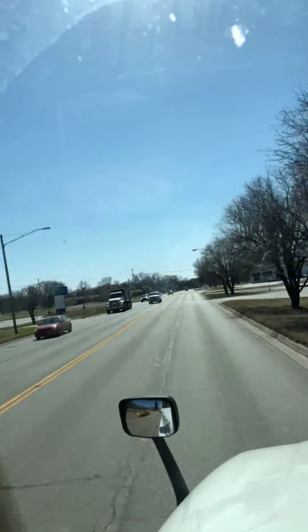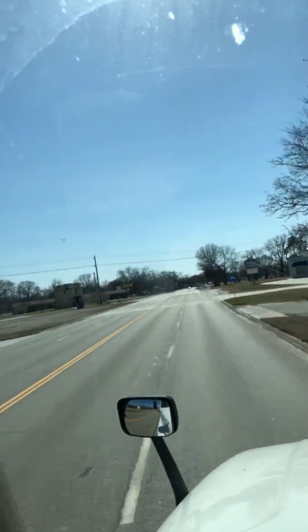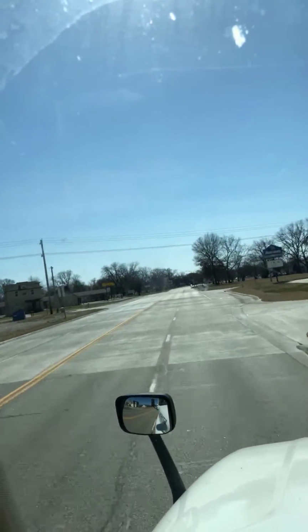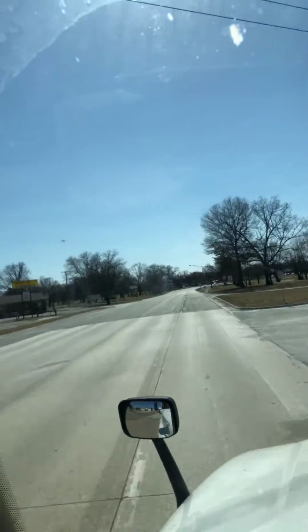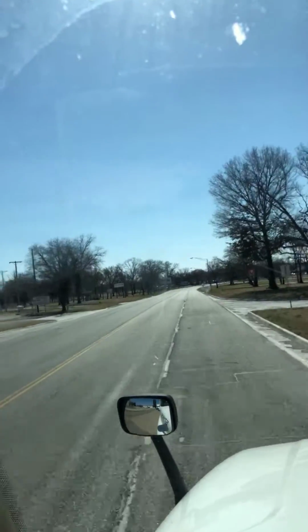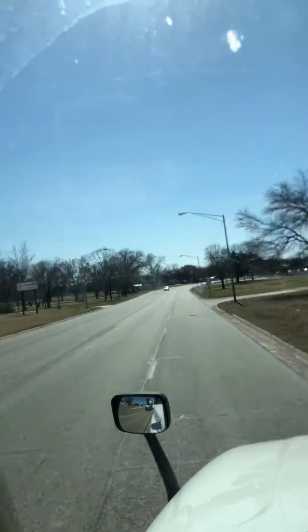Old Dominion union driver that's about to come past me on the left. Got a little pissed. I slowed down for a second. Maybe be turning left. It says okay. Let's get over.